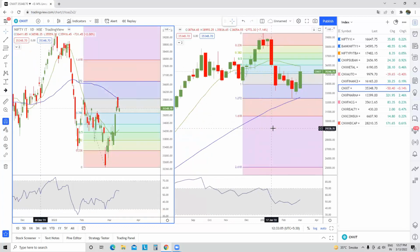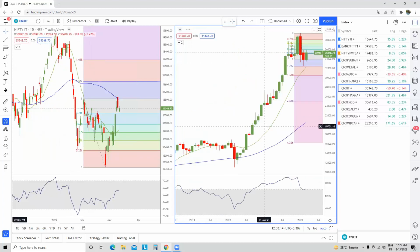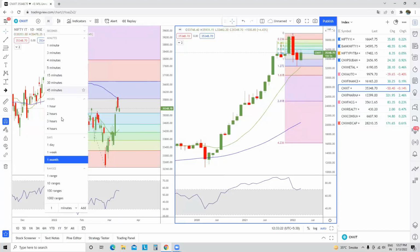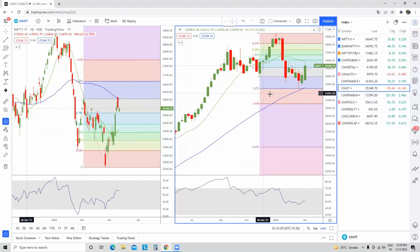IT pack. Now the IT pack has suddenly taken a U-turn. It is a very big surprise. Let me just have a look at the monthly time frame chart. In the monthly time frame chart, somehow I still don't like the overall setup which is visible to me. But in the weekly chart, what we can see is there is a small hammer. It is being made at a decent support, not very strong.